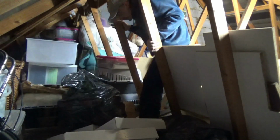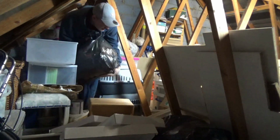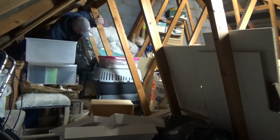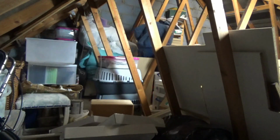Right. This is very, very difficult to do. Because once again, I'm making this difficult for myself, because I'm not giving myself enough space to get through. Bag is whipping.